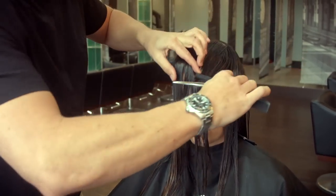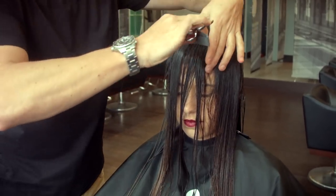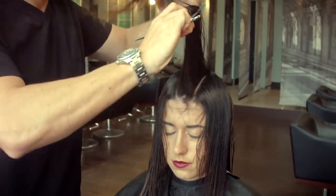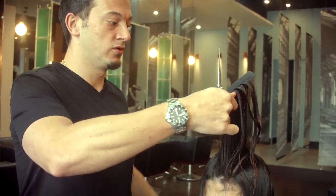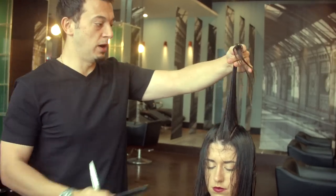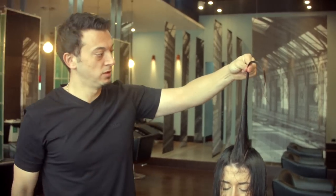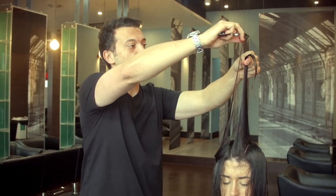So this is the beginning of the interior shape or the layering. I take quite a generous section when I do this. You guys might not be able to see, but I've actually got Lauren turned sideways into the mirror because I want to be able to see the length. Another good thing is to maybe hold it where you're hoping to do it, grabbing the ends and seeing what impact that's going to have.